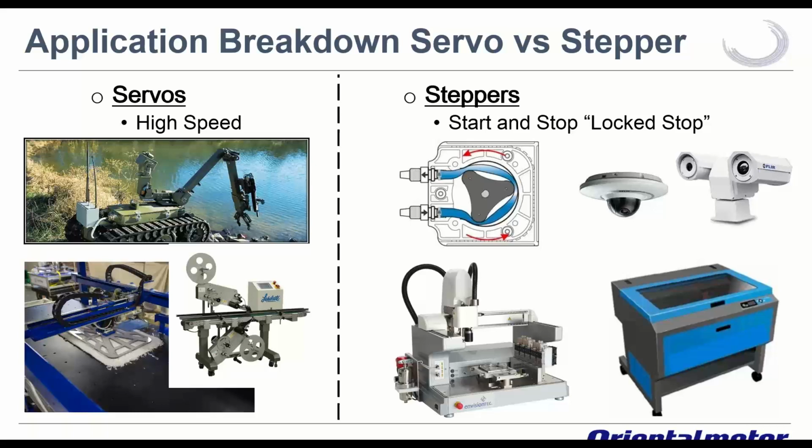Looking at these pictures though, servos are going to be high speed. So we got the robotic arm. Below that, we're going to have an XYZ gantry system and then a labeling system. So these are just some common applications that we've seen so far. And then the steppers are going to really highlight start and stop operation. So just going from A to B, no hunting for that position.